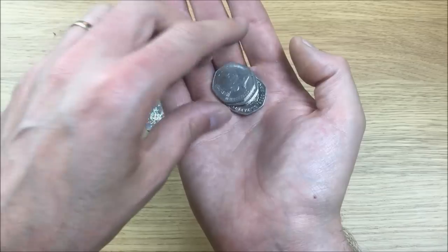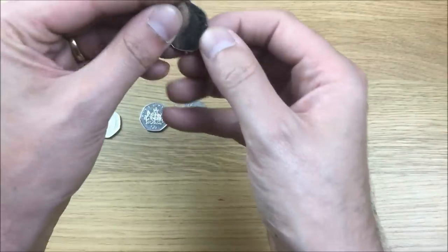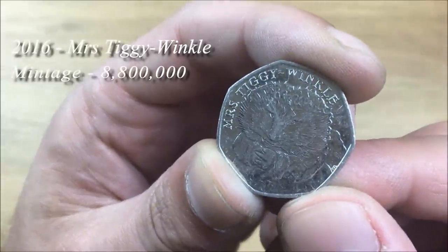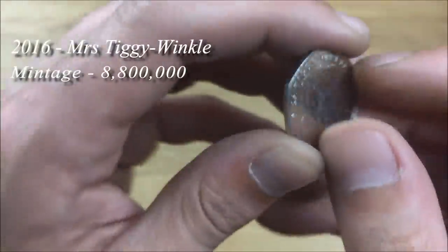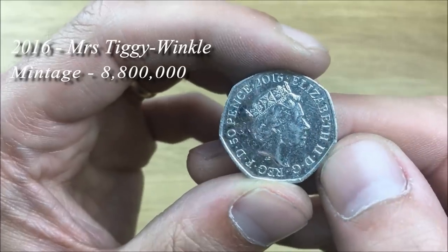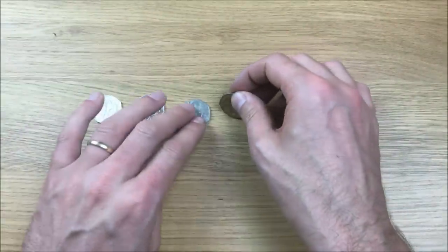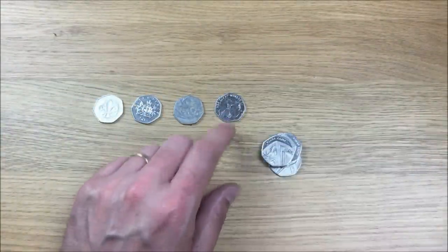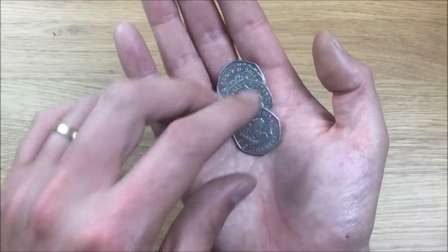Just open my mouth. I'll just do the last two at the back and then we'll get on to it, because inevitably it's been a few weeks, I think. But here we go, it's another variant today. It's our last variant today, but Mrs. Tiggy Winkle. People really don't like these coins, do they? I mean, it's quite hard to find any of the other Beatrix Potter coins anymore, the 2016 ones. But I reckon a lot of people just see that and they're just like, I don't like that. It's going back in. Someone else can have it.